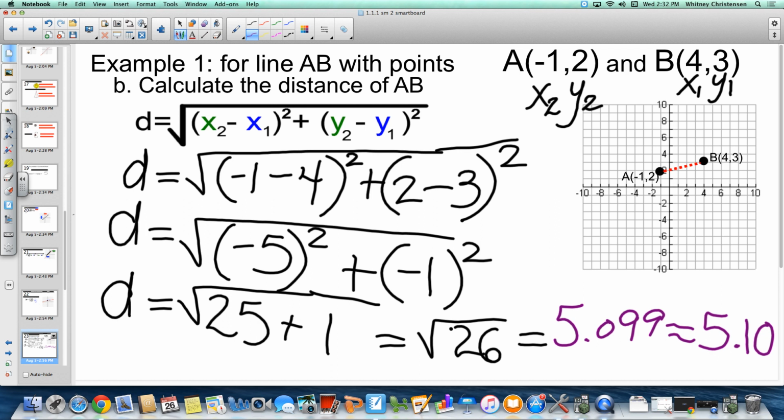Remember that those little things are just saying that's my second point. X, that just stands for second point. Remember we have 2 points. We chose one of them to be the first point, so we just put the little mini 1 in there to say that's our first point. Then we put the little mini 2 down there to say we're going to use this as our second point. And then you use those.